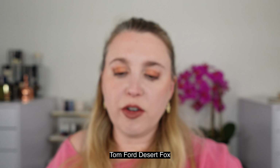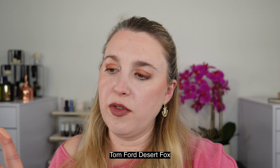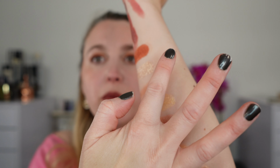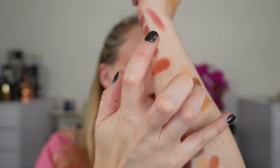Tom Ford Desert Fox. These are mattes. We do have this one golden shade here, which is more metallic. We're just going to put this one going right down the side here. These Tom Ford shades are kind of a little bit dustier, a little bit earthier than the Bobbi Brown.